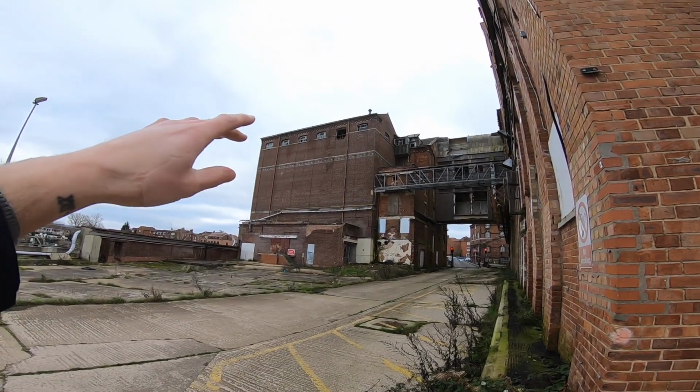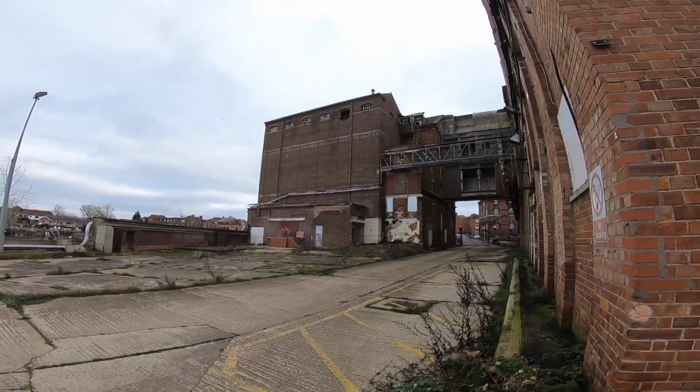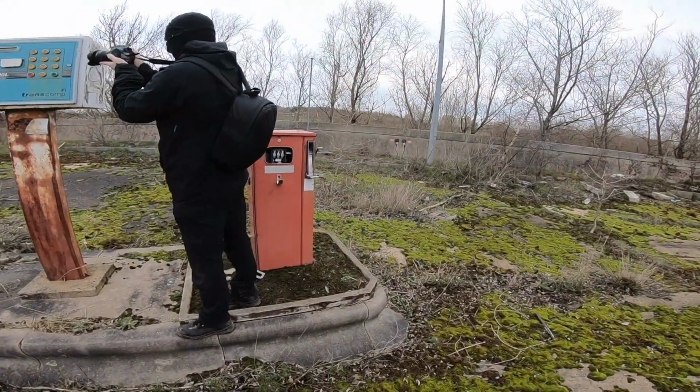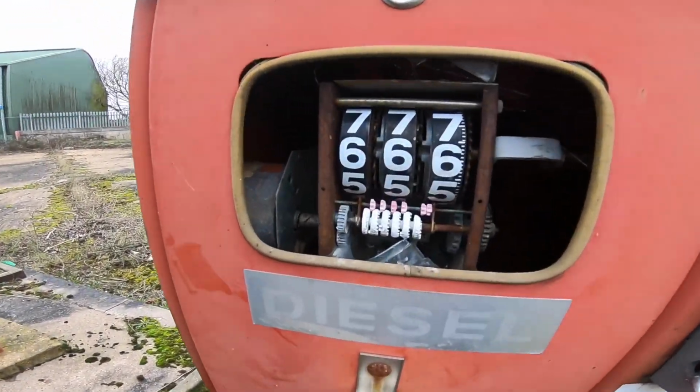Look, they only put windows at the top. That's why it's so dark, and there's just no natural light at all. Oh yes, that's got diesel stamped on it, look.